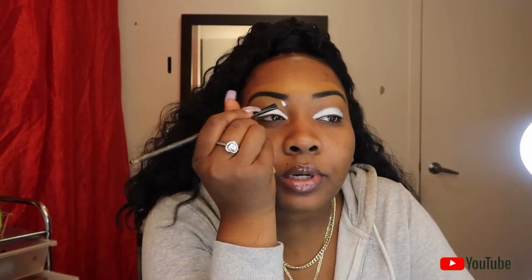Okay, so I'm gonna start putting the glue in the inner corners. It comes out white, but as it dries, clear. So I'm just gonna tap it in. Tap, tap, tap. And when you're tapping in the glue, do not put it by your lash band. The reason you're not gonna put it on your lash band is because you don't want the glitter to get there, because you're gonna do a black eyeliner. If you're gonna do a black liner and you put glitter there, it's gonna be really bumpy. So do not put it on your lash band, just above it.